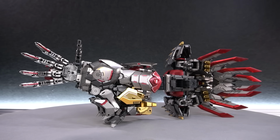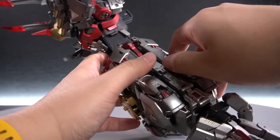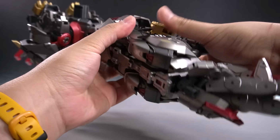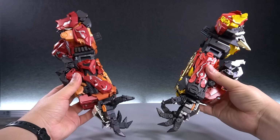and here we have the arm mode. It's fine. I'd even say it's awesome if it felt better. Why does it feel hollow? The tabs don't peg into each other as solidly as they should, so it tends to crumple up like paper. It's not a sturdy block like the Predacon equivalent.